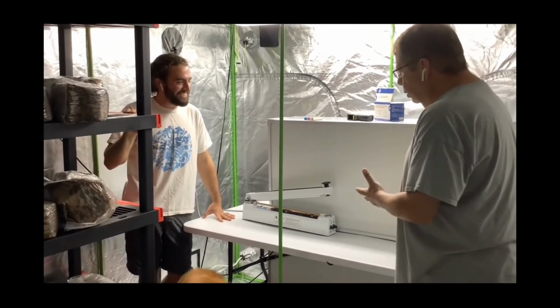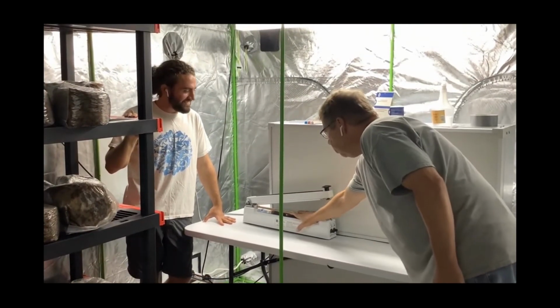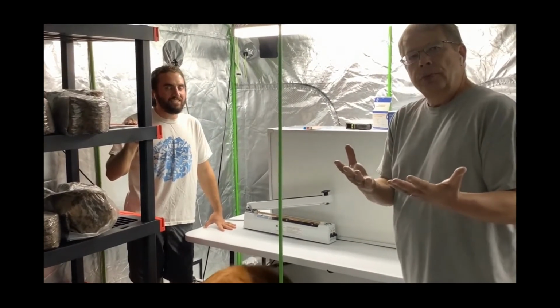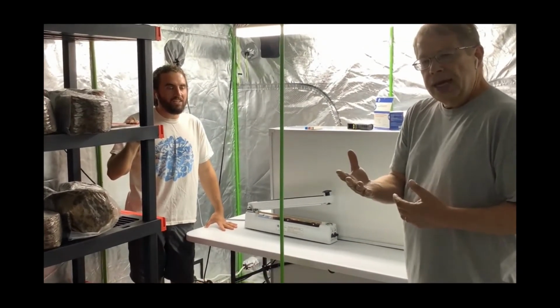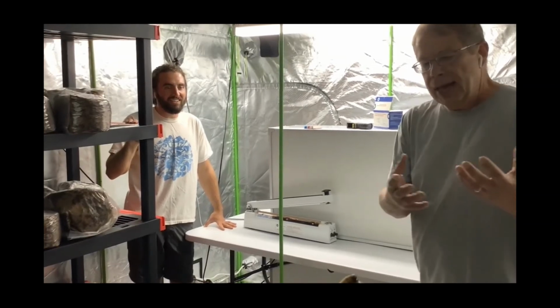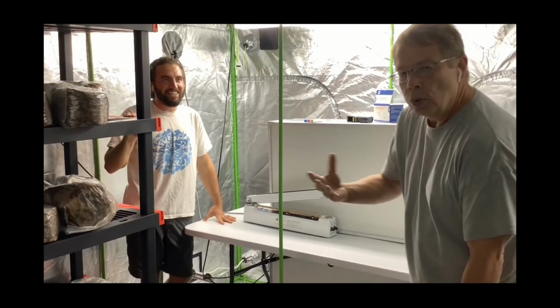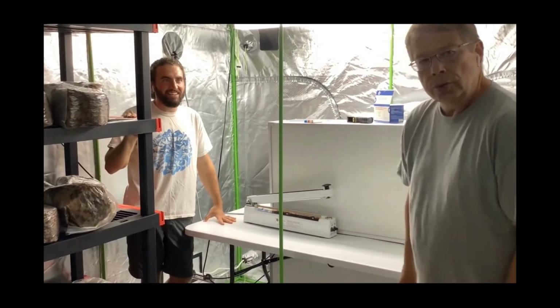So once that's done, I just seal the bag with a sealer here, and then I take the bag and put it in the colonization room. Leave it in there for about 30 days until it colonizes, and then I use that grain spawn to colonize the actual grow material and grow the mushrooms.